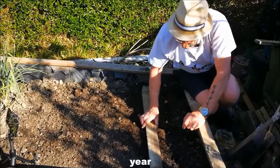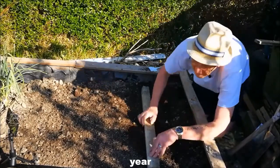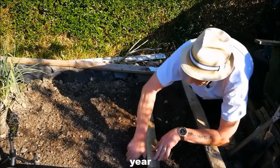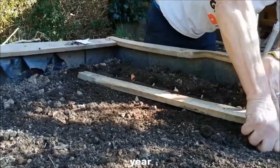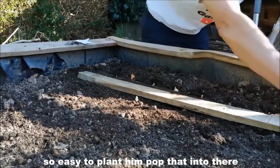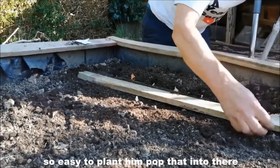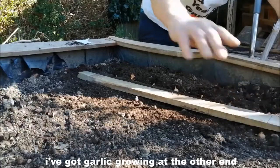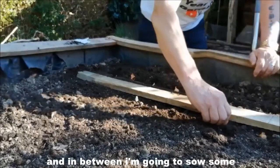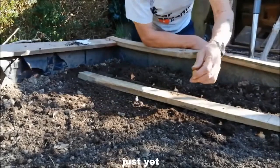Give around 4 to 5 inches easily, maybe even 6 inches between the rows, and then make holes again. Because this has been through the sieve, it's so nice and soft, this soil, so easy to plant in. Pop that into there. I've got garlic growing at the other end of this bed, and in between I'm going to sow some carrots, but I'm not going to sow those for another couple of weeks just yet.